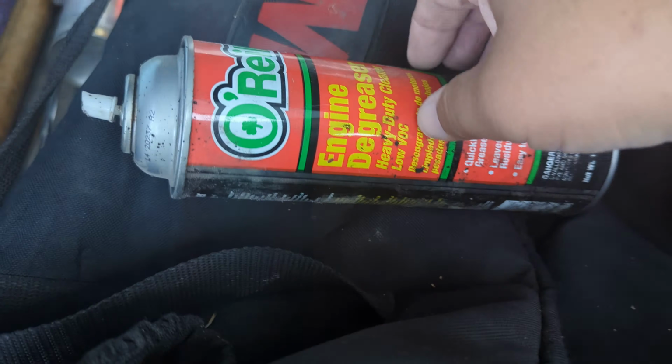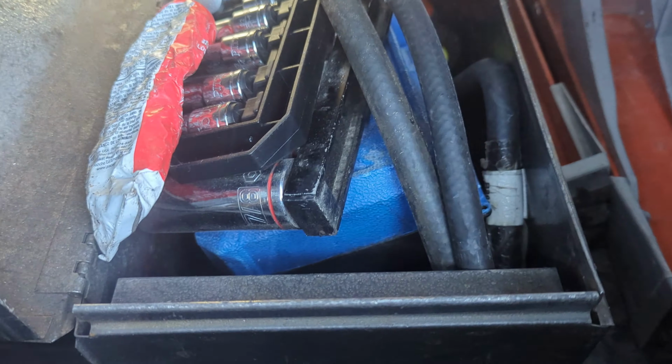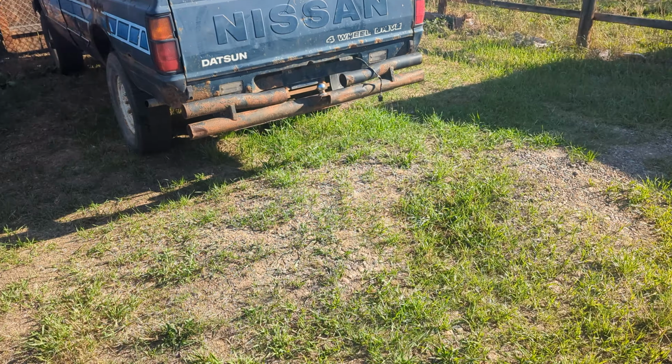Got a regular toolbox here. Assortment of fuel bits. We got our screwdrivers. We got sockets. Another kit in there. We got it all. We've arrived. We got the good stuff. What a nifty little thing.